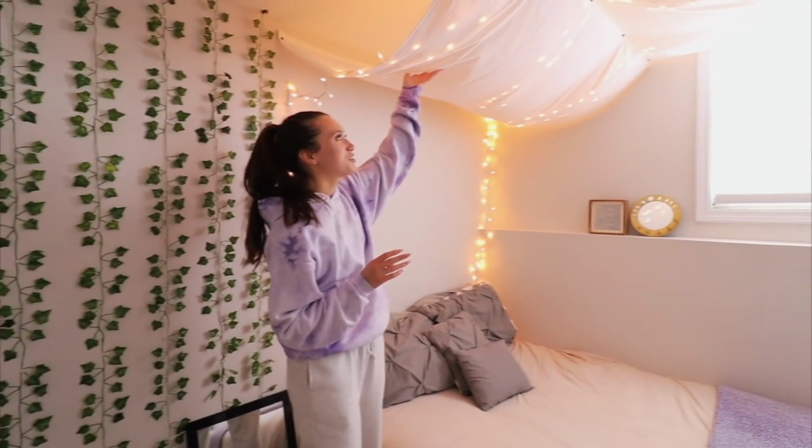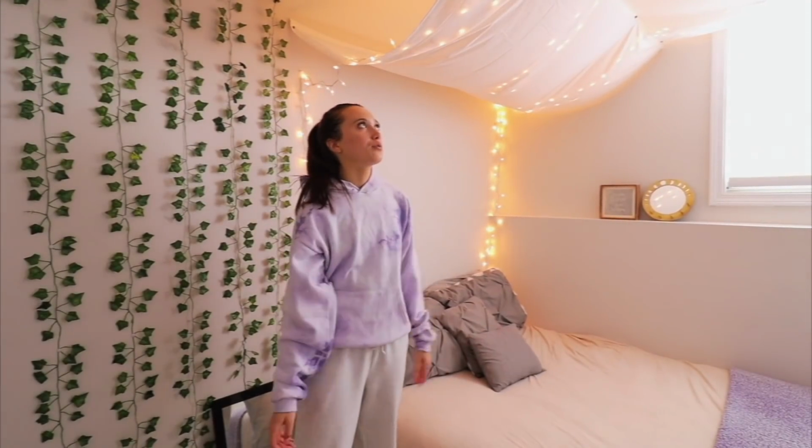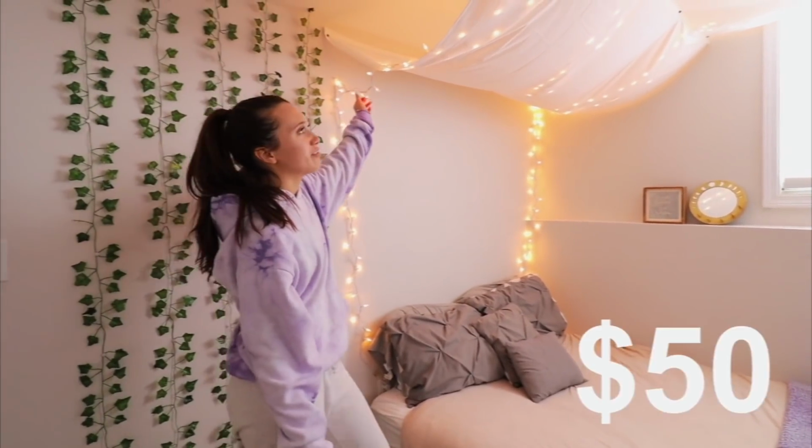Yeah, so I don't know, it's just really cozy, and I'm sure people have done this before, but I'm really proud of this because my friends and I did this in like maybe 2 hours. But it's just like a really inexpensive, cute, like bed decor. Maybe all of this together was like $50.